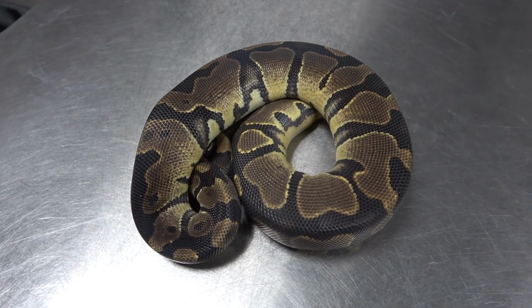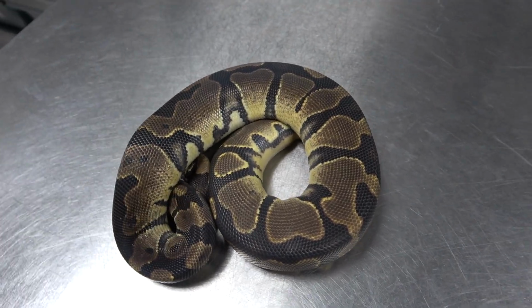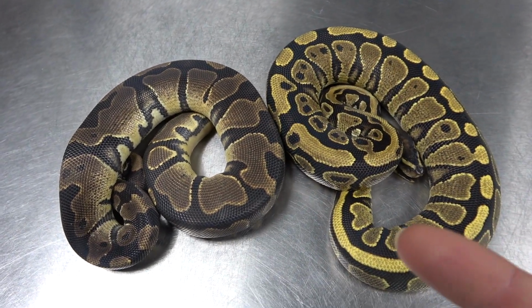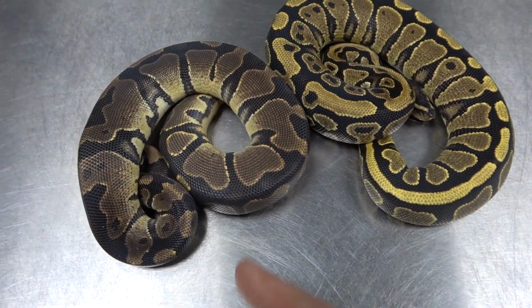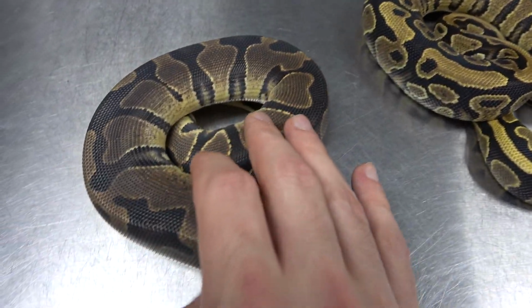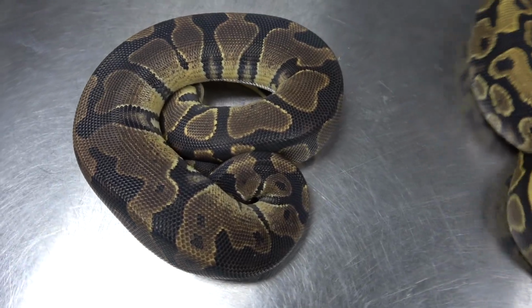This girl here is in shed, but I thought I'd show you her anyway. This is a yellow belly possible malum, 100% het for pied. And if you compare this to the last yellow belly het pied I showed you, you guys can see there's a lot of difference in the pattern right away. I'm thinking it might be the malum. Malum kind of works like Enchi, where it cleans up the pattern and bands it over.